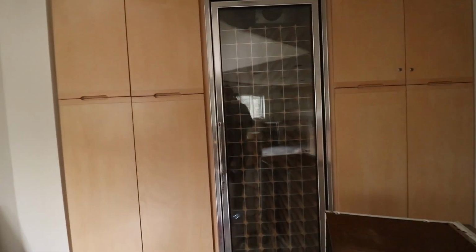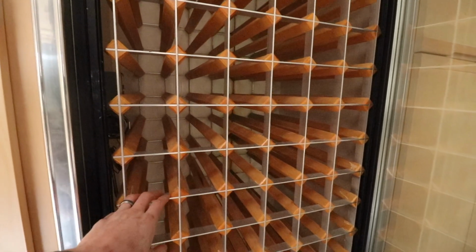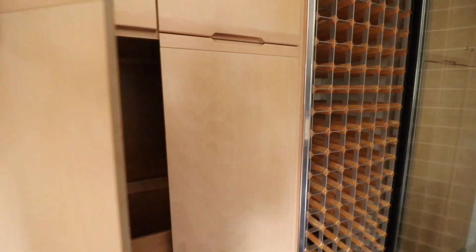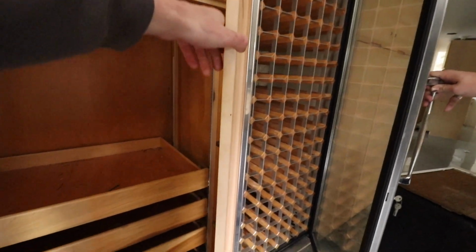Look at that. It's a wine cellar. I believe, correct me if I'm wrong, this is either a wine cellar or something like that. I can't tell. That's definitely a wine rack. Yeah, wine rack. These doors keep it insulated in there. Look, these doors are still in pretty good shape.